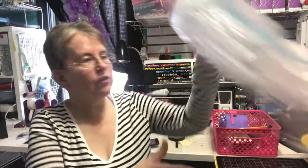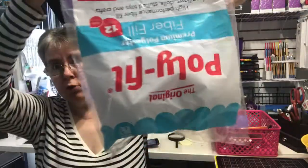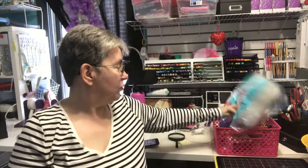Meijer, I just bought polyfill, which I used most of. I had a few pillows left to finish, so I had to add them in.